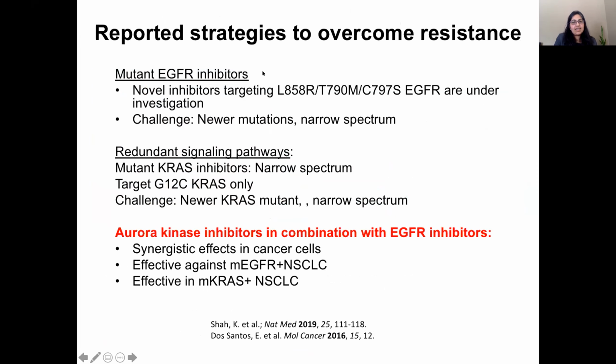And so what are the current strategies to overcome resistance? There are strategies where they've looked at specifically targeting the triple mutant. But what's going to happen after you target the triple mutant is it's going to go along the lines of HIV, where you then start having quadruple mutants and so on and so forth. So it's always going to be a moving target. And I don't think that is the best approach. It's also going to be very narrow spectrum.